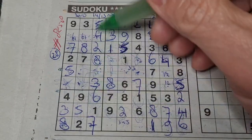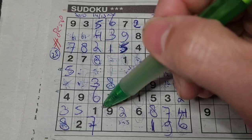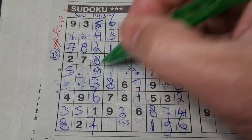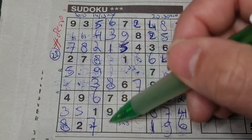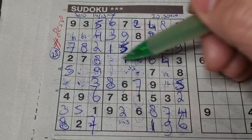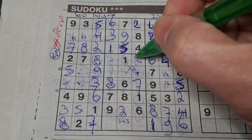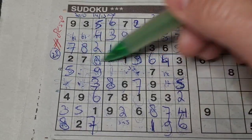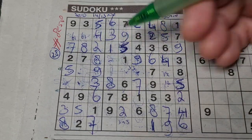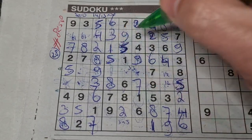And 1 box left in the third column, and the 1, the 2, the 3, the 4, the 5, the 6, the 7, the 8, 9 is missing. Okay, so we have a 9 in this column, 9 in the middle column, so the column next, only 2 places left for the 9, here or there. We have a 9 in the middle row, no 9 there, 9 should be there. And 1 box left in this row, 5 is missing.